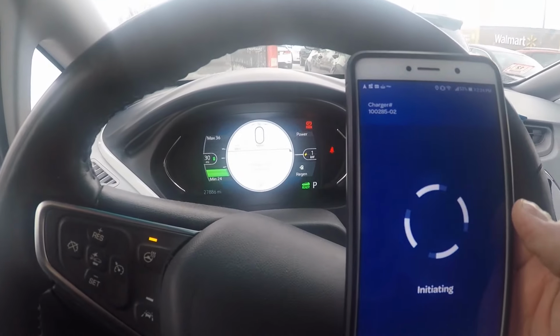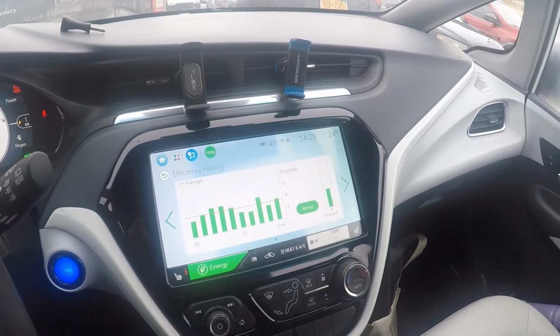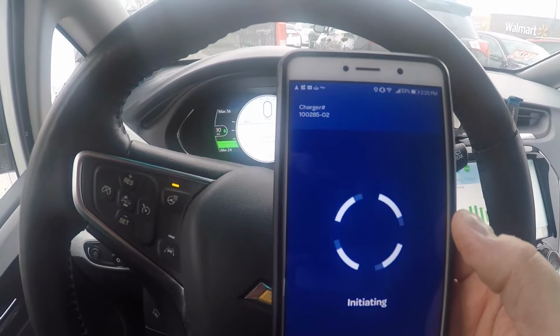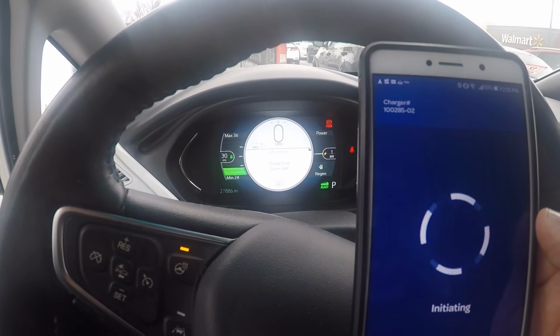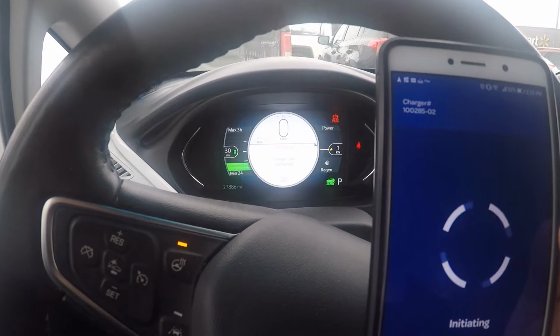Okay, so we're starting from the app. All you have to do is get out and plug in. It is cold. We're now at 24 degrees Fahrenheit. So it's nice to be in the car while that's doing its thing. I might just be having problems making the connection. I did actually get a piece of equipment I might be able to test out here. This might be a good opportunity.